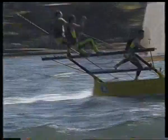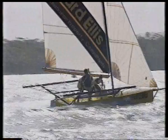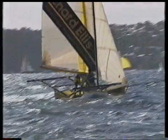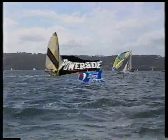There's Richard Ellis rounding now. See, keeping the boat moving. Now in for the set. He's lugging the big gear too, and it's hard when you have the big washing up in 17 knots. This is pretty much the optimum for 17. 17 knots is the optimum level. He's done a good job getting around the big gear. Lexmark currently in the lead of race 4 of the Powerade Super Skiff Series. We'll be back in just a moment with the finish.